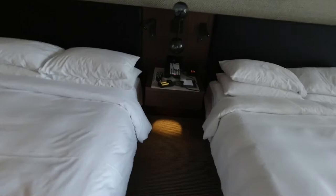Another mirror. All of our bags. A nice little table, which I'll probably ruin with all my stuff. We have two beds in here. They're actually pretty comfortable, and each bed has literally four pillows. I don't know why two people will need four pillows, but anyway. So here's a little lamp. I guess it's like a reading lamp or something. Probably not ever gonna use that. And so that's the little nightstand.